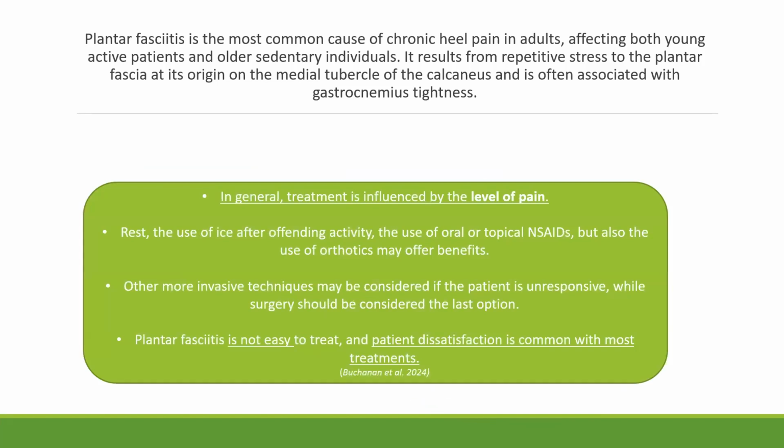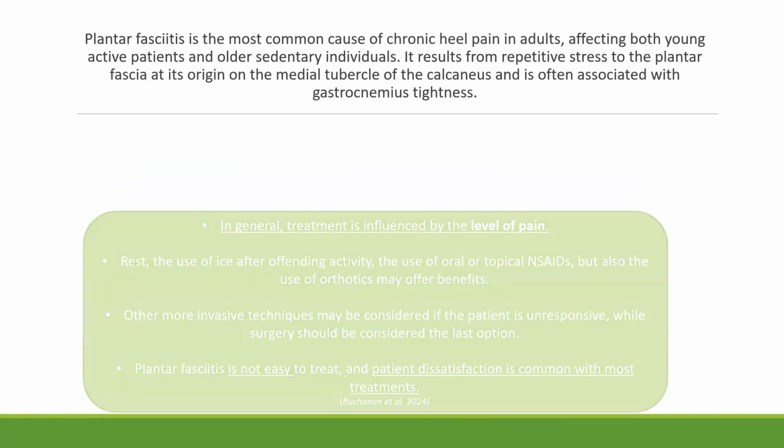So in general, the treatment is based on the level of pain referred by our patients. Rest, the use of ice after offending activity, the use of oral or topical NSAIDs, but also use of foot orthotics may offer benefits. Other more invasive techniques may be considered if the patient is unresponsive, while surgery should be considered the last option. Plantar fasciitis is not easy to treat, and patients' dissatisfaction is common with most treatments.